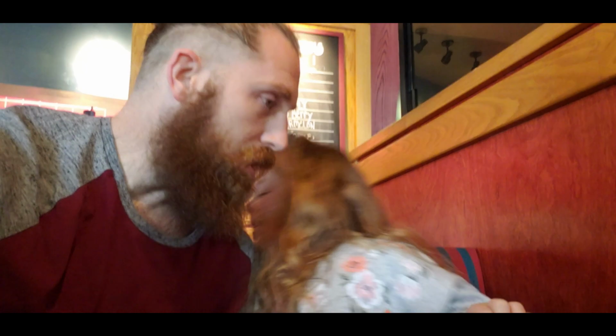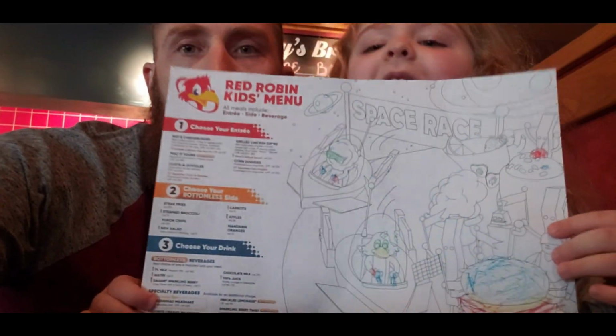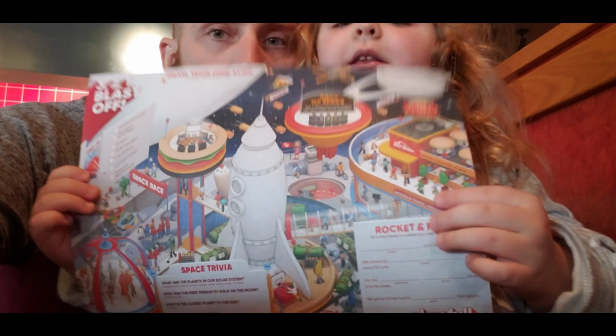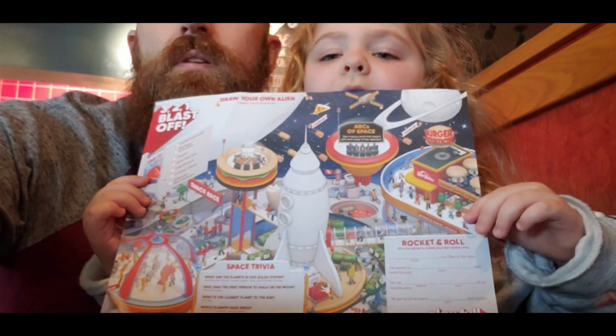Okay, well, we're out to lunch. Yeah. And we are at our neighborhood Red Robin. And look, I got to color this. Yeah. That's the little coloring page for the little ones. This is also the menu. Mm-hmm. And it's a seek and find.